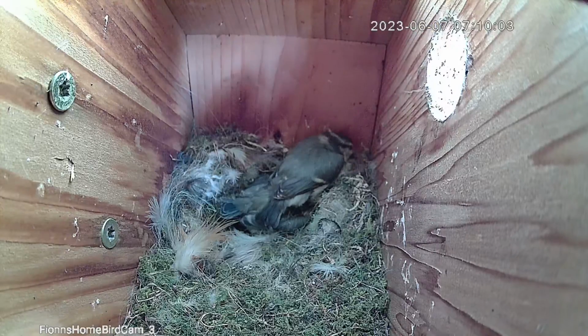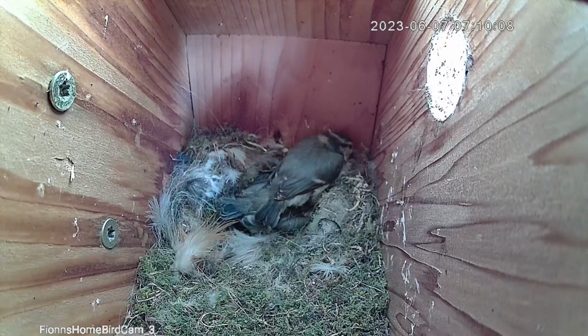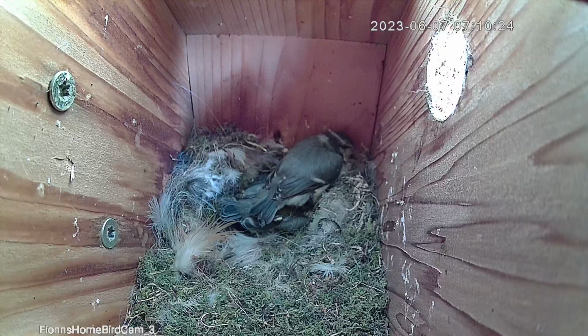A starling trying to predate the nest. But thankfully, the starlings can't get into this nest box. That hole is only big enough for something like a grey tit to get through, and any bird smaller than that. So a starling being much bigger than the grey tits and blue tits, they can't get in.